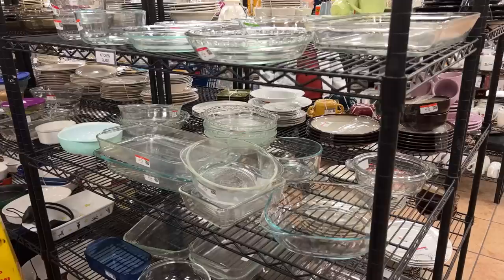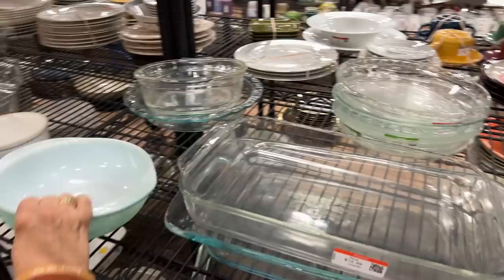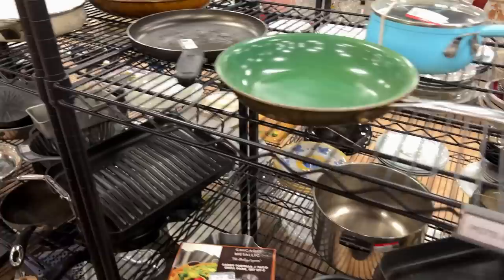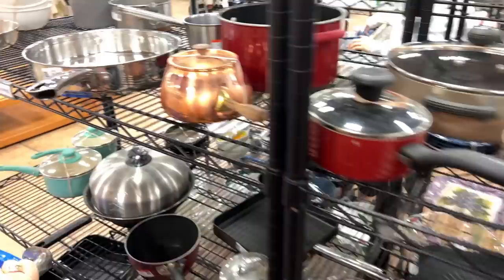This looks like Pyrex. Not sure. Yes, it is. Just horribly scratched. Cute little Mickey Mouse. Looks like a pancake pan. Looking through the pans, I'm always looking for Le Creuset or any high-end potter pan. But I'm not seeing anything here today. I think we're just going to go ahead and head over to the art section.